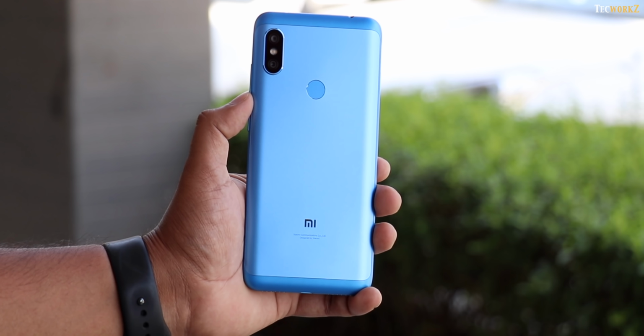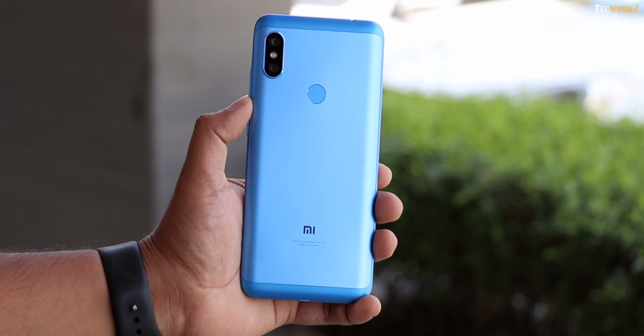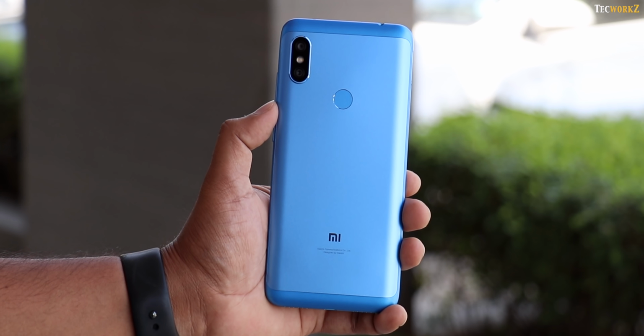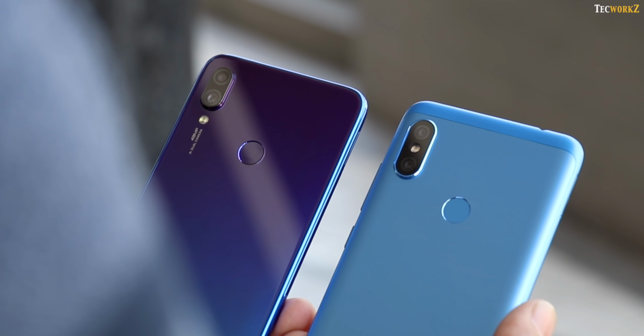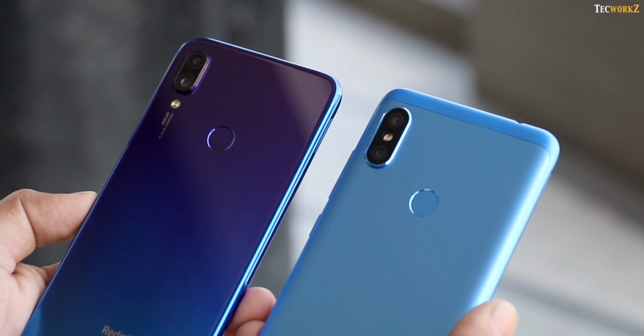But if you are using the Note 6 Pro and wondering if you should upgrade to the Note 7 Pro just for the cameras, then I would have to ask you guys to hang on to your Note 6 Pro for a bit longer. It is less than 6 months old, and trust me, it can still take really good images. And for shooting videos, in the current state, it is much better than the Note 7 Pro, even if you can't record in 4K.